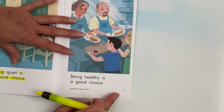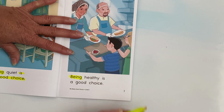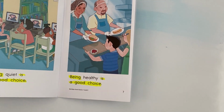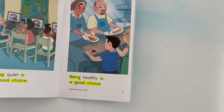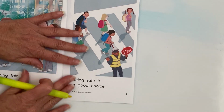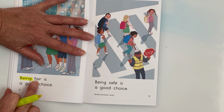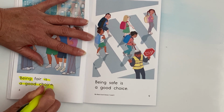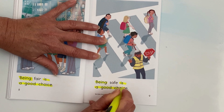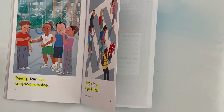And I'd like for you to do the same thing on page 7. Highlight the word being, skip the second word, which is healthy, and then highlight is a good choice. So I'll let you get caught up if I'm going a little fast. Okay, and we're going to do the same thing again on page 8 and 9. We're going to highlight the word being. We're going to skip the second word, fair, then highlight is a good choice. And again, on page 9, we're going to highlight being, skip the word safe, is a good choice. Okay, so we're going to stop there.